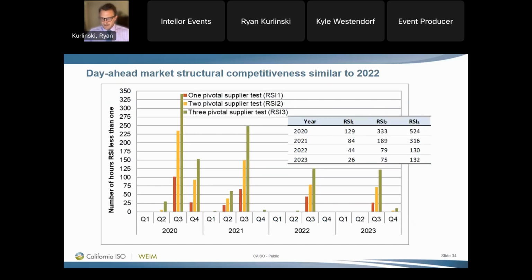We also assess competitiveness of the markets using a structural market power test. To do this, we calculate a residual supply index, which is a ratio. The numerator is the supply in the market left over after taking away the largest supplier of power. That's the RSI 1. If you take away the supply from the two largest suppliers, you get the RSI 2. If you take away the power supply from the three largest suppliers, you get the RSI 3. The denominator is the load for each hour of the day in the day-ahead market. So the test is: if you take away the one, two, or three largest suppliers, and the residual supply left over in the numerator is sufficient to meet the demand, then you're going to get an RSI greater than one.